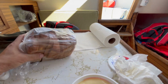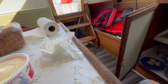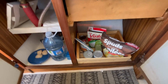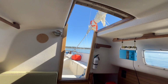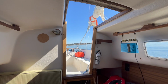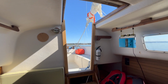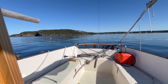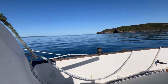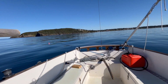I got some nice raisin molasses bread there from Harnum's Bakery. And I don't know. Let's see. No wind, but there's a bit of a tide coming in the bay there, or out, I'm not sure, and tossing the boat around a bit every now and then. That's the way it goes on a boat, I guess. Kind of nice.